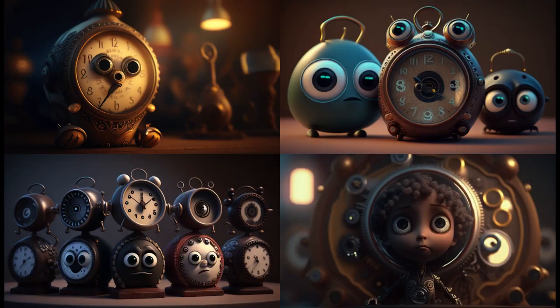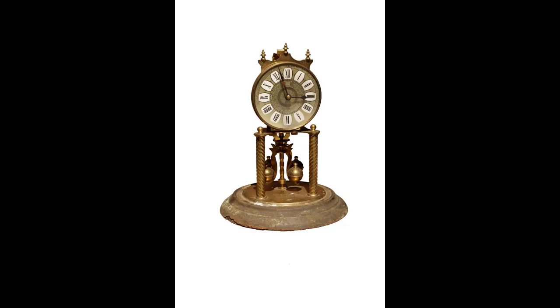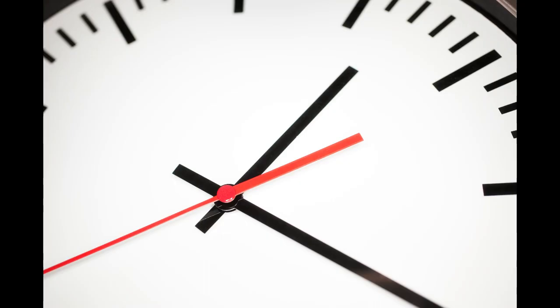First things first, let's talk about clocks. Clocks come in all shapes and sizes, but they all have the same basic parts: a face, hands, and numbers. The face is the round part of the clock that shows the time. The hands are the little sticks that point to the numbers. And the numbers are the symbols that show what time it is.